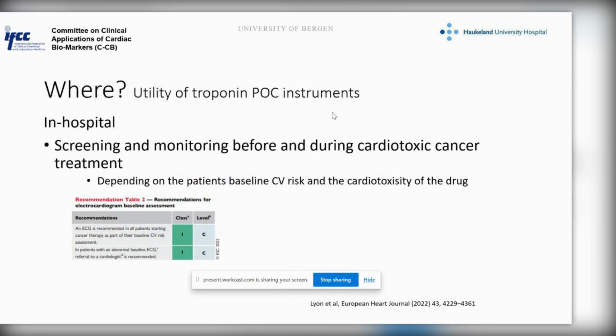Similarly, there are also recommendations that patients treated for cancer should be screened or monitored before and during the treatment. That's depending on their baseline cardiovascular risk and the cardiotoxicity of the drug. And also in this kind of institution, it could be a possibility to use point of care if there is limited access to central laboratory analysis.